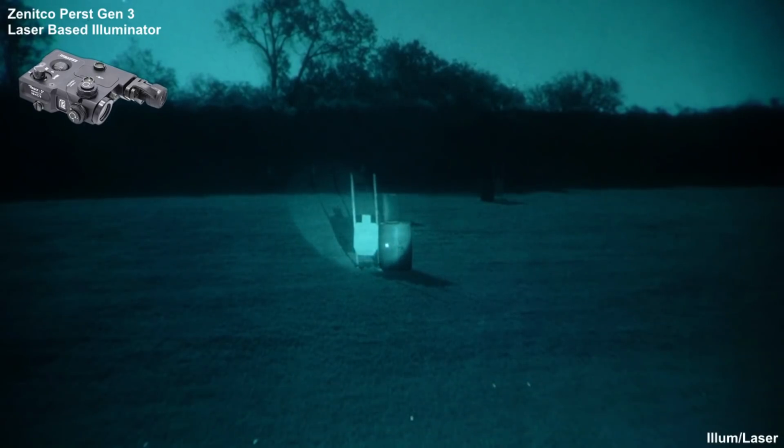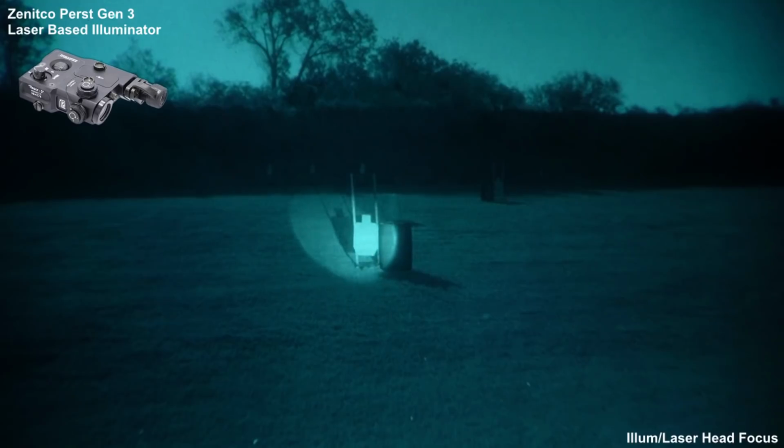I do want to get out in front of this straight away. The lack of centering of the IR designator within the cone of illumination is completely on us. It could be more appropriately centered here. We simply had made some adjustments to the designator while we were on range and did not take out the tool to adjust the illuminator head, so apologies for that.